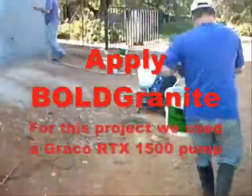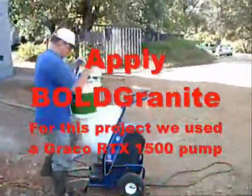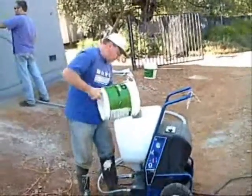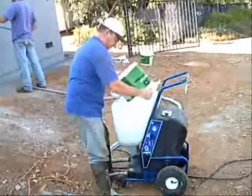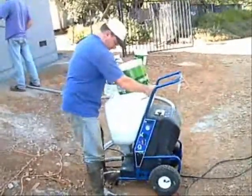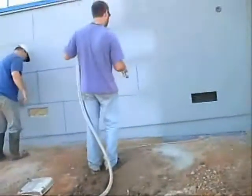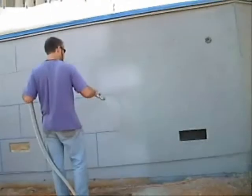On this project, we decided to use the Graco RTX 1500 pump sprayer. On smaller jobs, you may decide to use a texture hopper gun. With Bold Granite, we used a 3/8-inch nozzle at a pressure of 20 psi. Your settings may be slightly different, so read all the application instructions found online at www.boldstone.com.